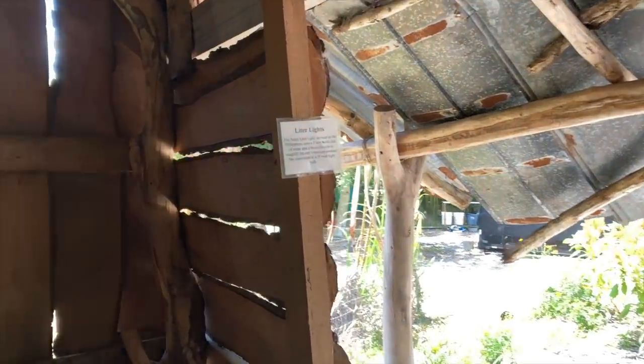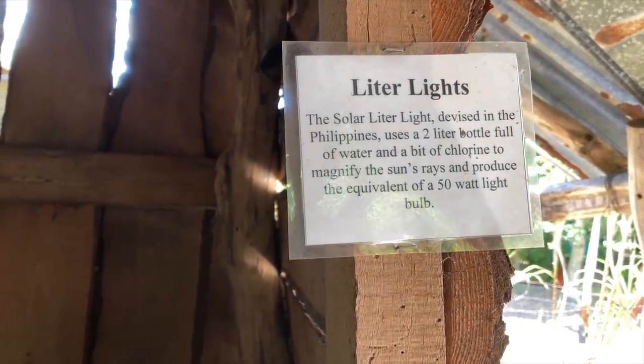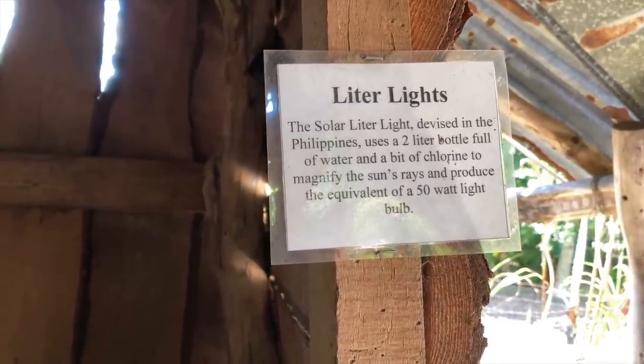Little light going. It's a leader light. Two-liter bottle filled with water and a bit of chlorine to magnify the sun's rays.